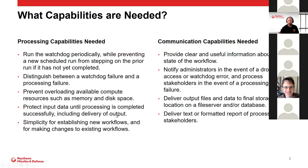And so in order to implement workflows like this, you need a certain set of capabilities, both in processing and communication. You want to run the watchdog periodically, and if it's running every 5 minutes but it takes longer than 5 minutes, you don't want the next interval to step on the first one. You want to be able to distinguish between a watchdog failure and a processing failure. You don't want to overload your compute resources. You protect the input data and deliver the output successfully.